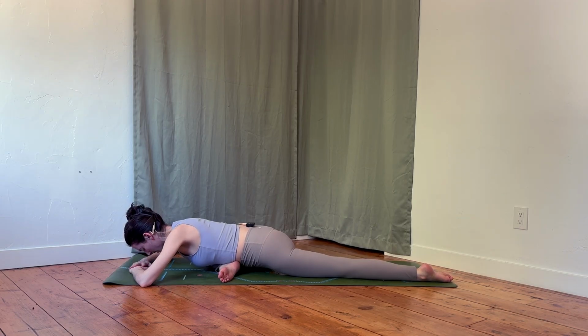Scan through your body in this moment and notice where there are areas of tension, either from the current pose or other areas where you feel sensation.